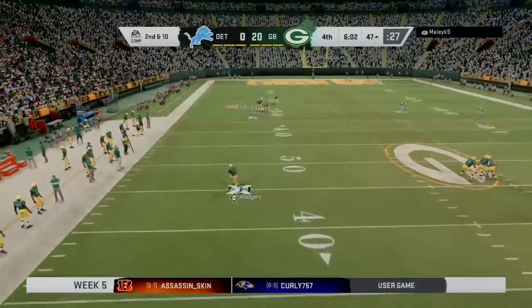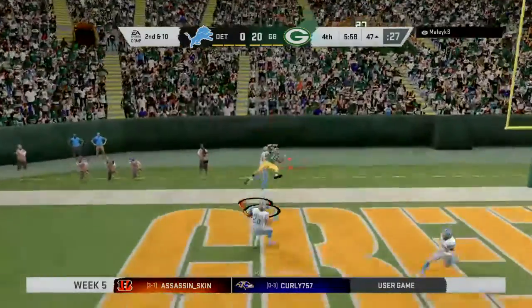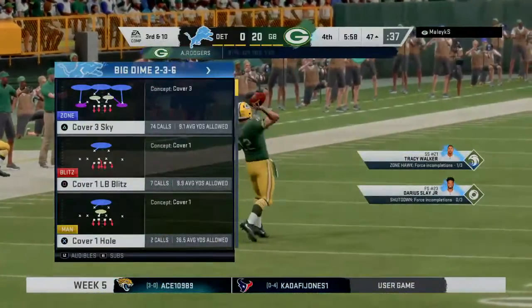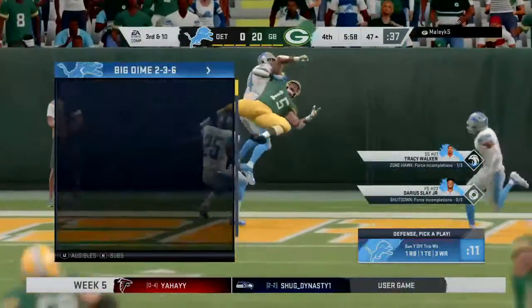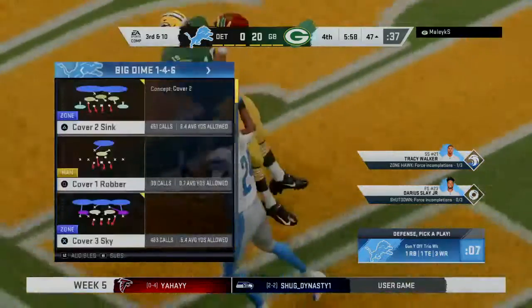Buying time to his left. He lets this one fly toward the back of the end zone. And this is going to wind up incomplete. The coverage there too strong on the deep ball, and now they face a third down. Despite the lead here in the fourth, they're still taking shots. Not content to sit on this lead at all.